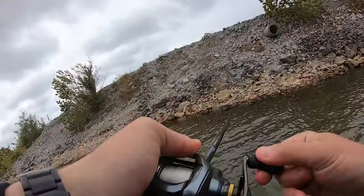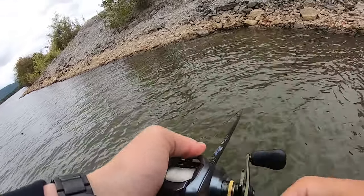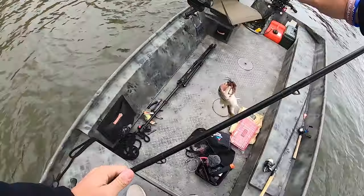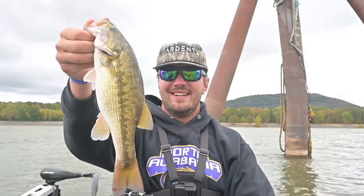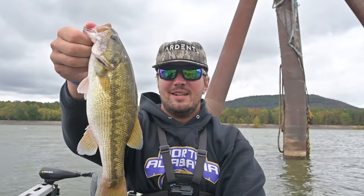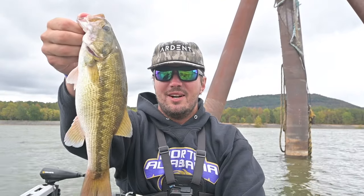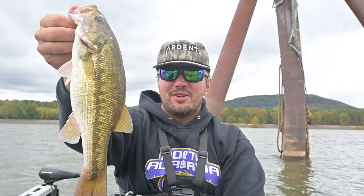Oh, there's a good one. That's a better one. There we go. Oh, don't go back in. World's worst fish landing. There we go. It's a little bit better, but it's still a small one. It probably goes 13 inches or so, but it's a spotted bass. I've caught nothing but spots on this end of the lake. I don't know what the deal is, but it's another good one.